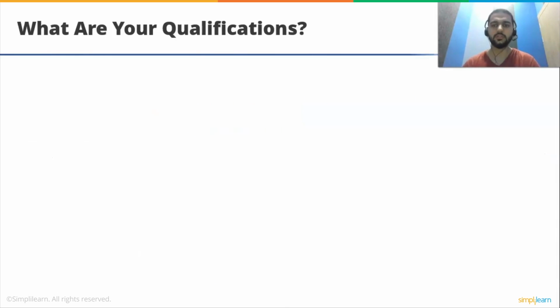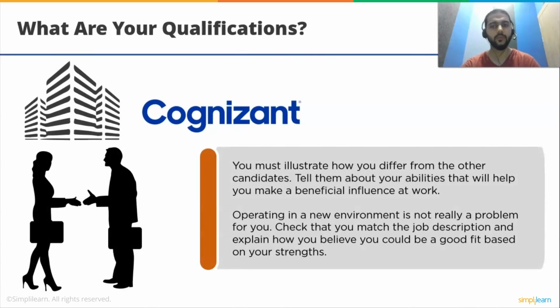Now, moving on to the next question. What are your qualifications? You must give an example of how you differ from the other candidates. Tell them about your abilities that will help you make a beneficial influence at work. Operating in a new environment is not really a problem for you, and you can say a lot of similar things like that. Check that you match the job description and explain how you believe you could be a good fit based on your strengths. All right, this is how you can answer this question.